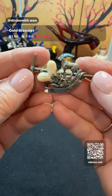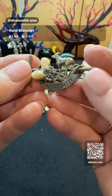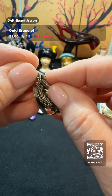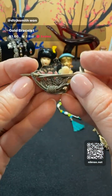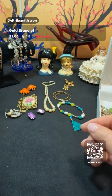And what else? This one is very old. I think it's Swedish. It's a Swedish souvenir for a rock climbing expedition. It needs some work here. It needs to be bent back so that the needle will go underneath the clasp. But it's a brooch, very old. Silver tone there.